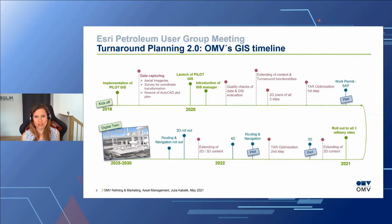In 2021, so at the beginning of this year, we had a rollout of basic information to all 3 refineries. Basic information were streets, buildings, and safety and security objects. And we have planned a lot of pilot projects this year.